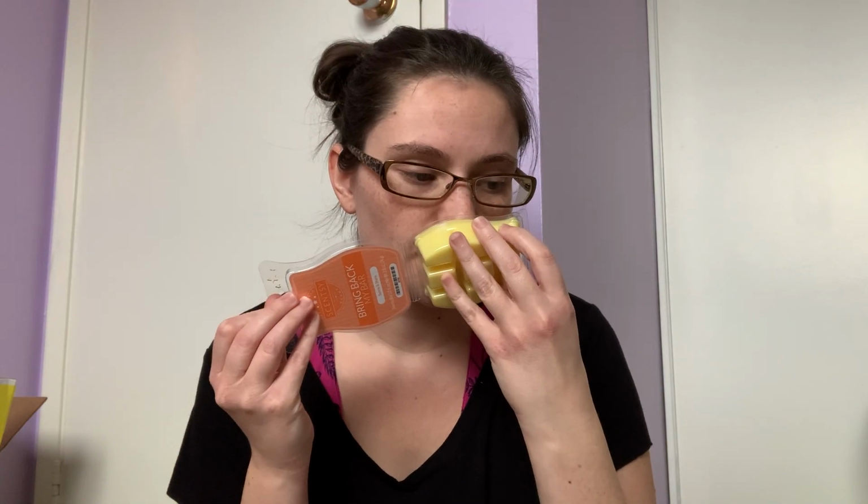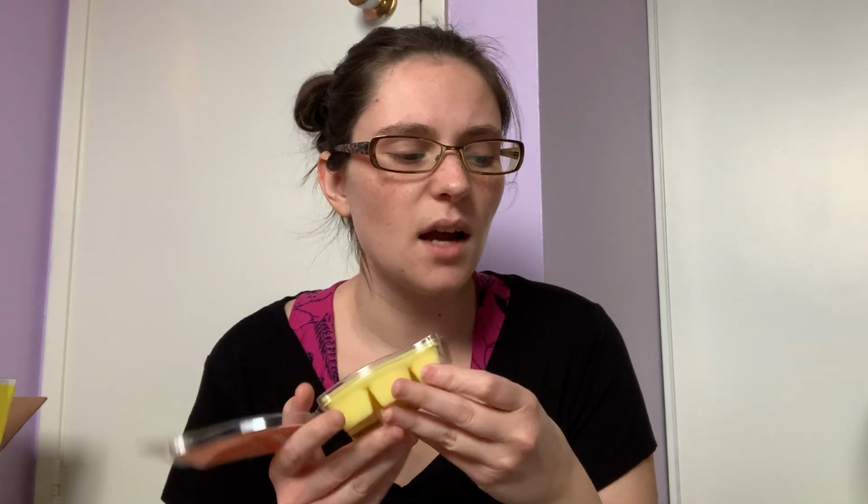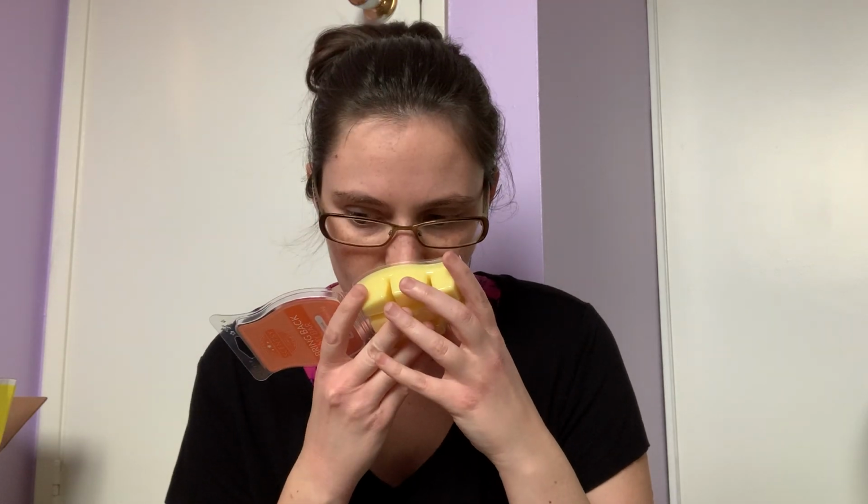If you are not a floral person, I wouldn't recommend this because the daisy is definitely there. It's not powdery though, and it's not like an irritating allergy-inducing floral. It's pretty light, but it's still there. So that is Sonny and Cher. That's another one that I'm pretty sure I'm going to have to add to my club because I love the florals and it's so nice. So that's Sonny and Cher.